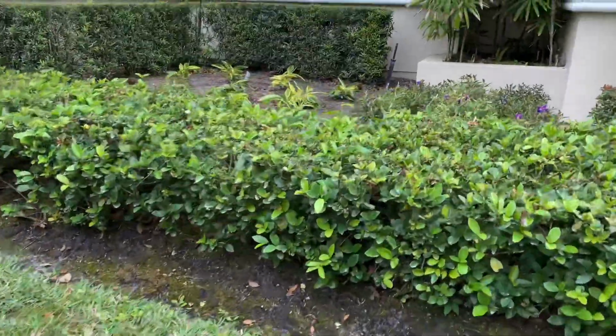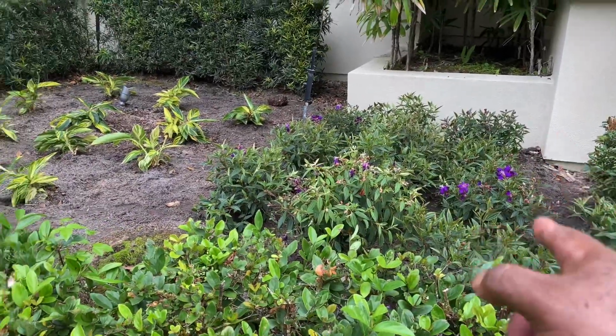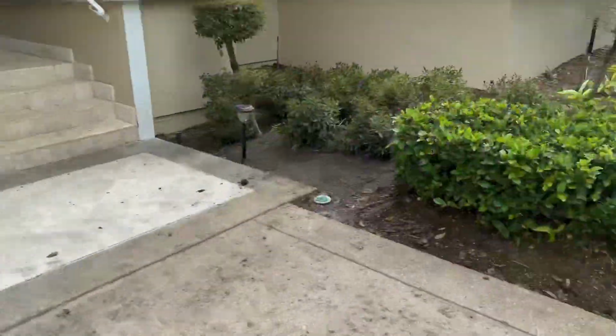So here we have your dwarf tabachinas and your variegated ginger. And then on this side, same thing.